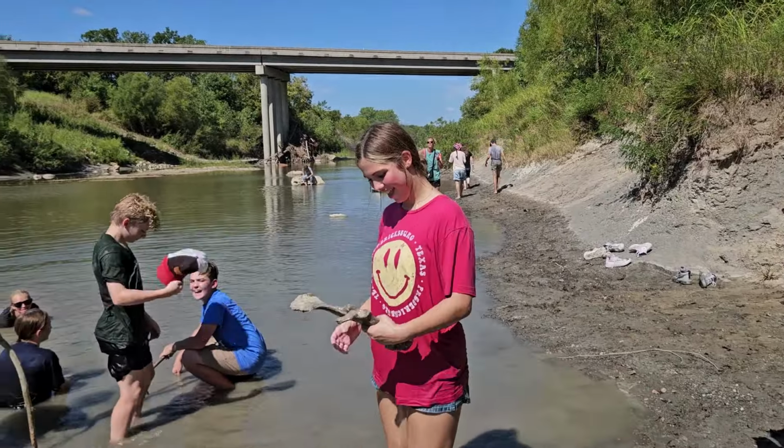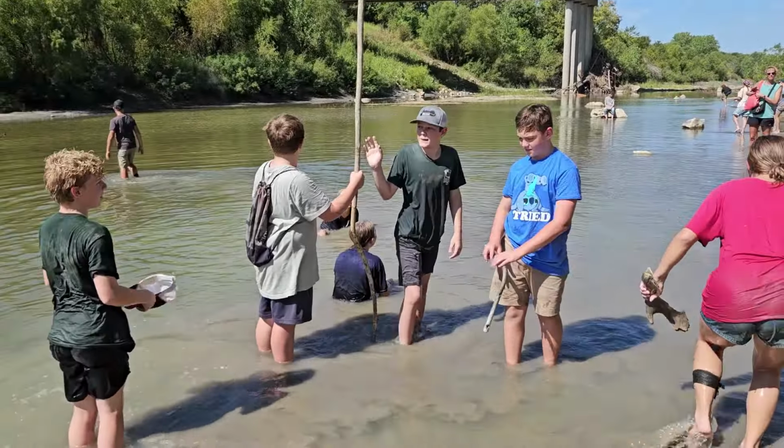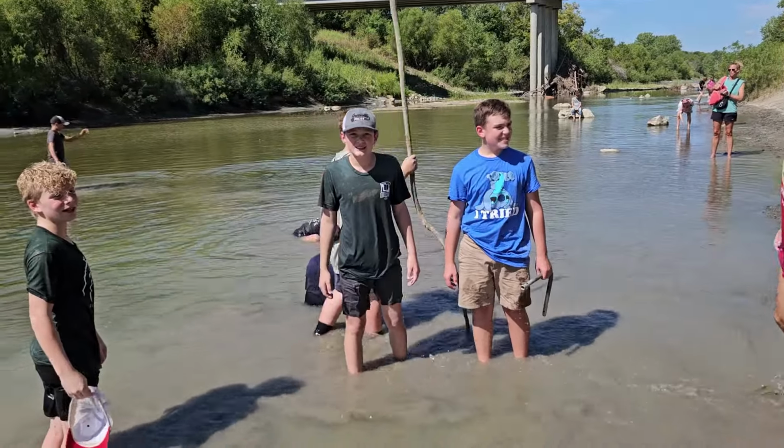Yeah. That's a pelvis from a cow. Oh, my gosh. I hope y'all brought dry clothes. Otherwise, you're going to be eating in the parking lot.